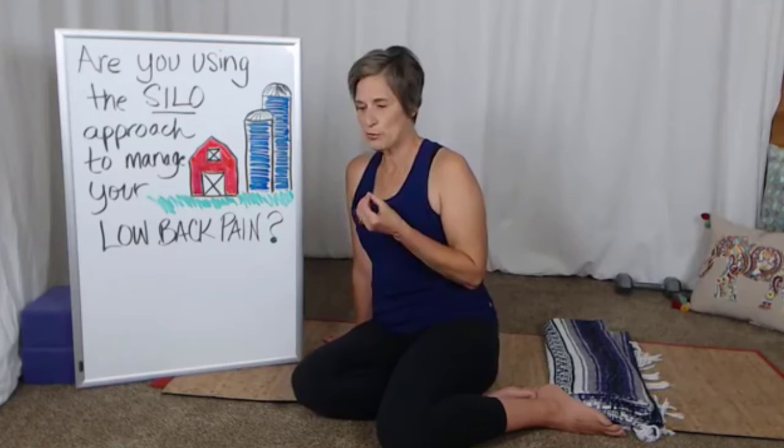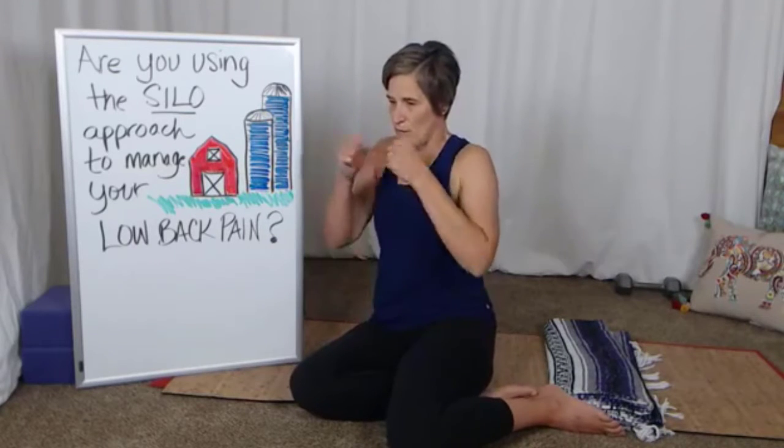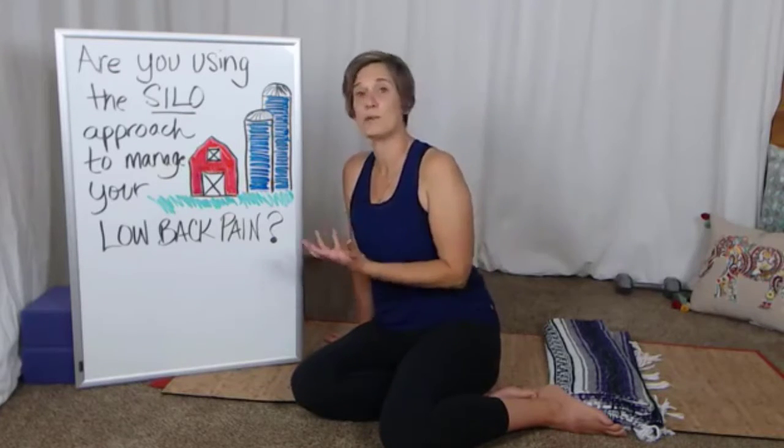And that siloed approach then tries to break apart parts of the body, parts of the mind, when they really need to be working together. So if you have agricultural roots or you come from a farm, you know that it really takes all parts working together to have that success, to have that amazing, bountiful harvest. And it's the same thing when working towards a problem with your health.